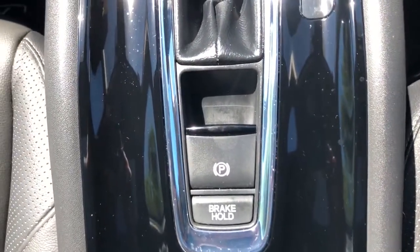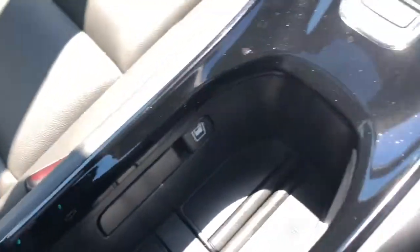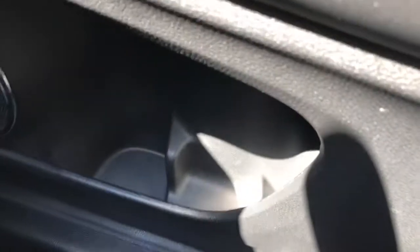Let's come down here, so you've got the electric parking brake. You've got some storage in there, which you can also open up for a cup holder. You've got your armrest here, and again, more storage down there. You've also got storage inside the doors, and of course, you've got your glove box there. So plenty of storage in the vehicle.